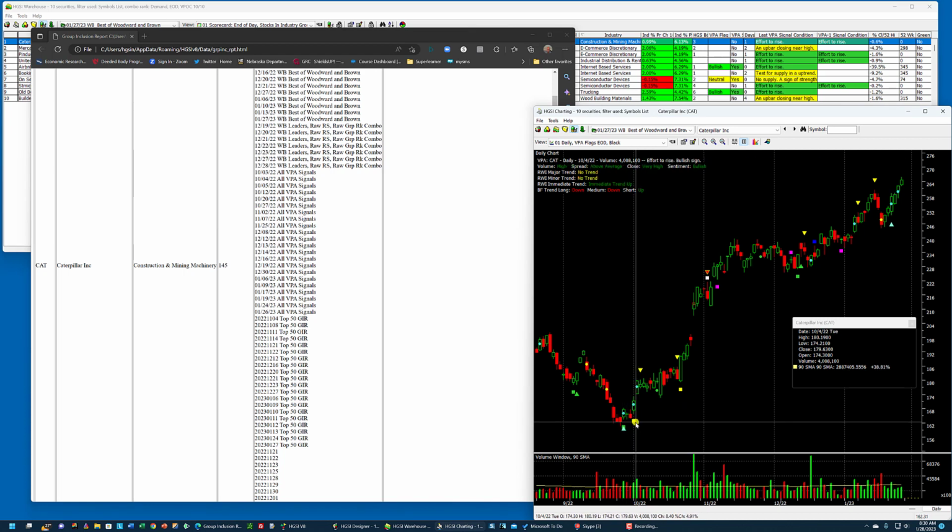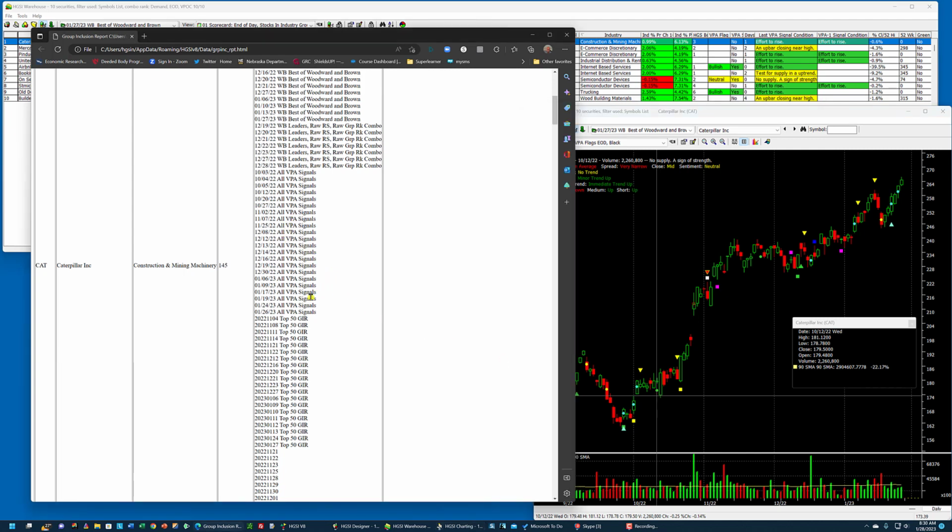Okay, there's 10.3, effort to rise, 10.4, effort to rise, and 10.5 there was a negative VPA flag as it started to consolidate. But this is just all VPA signals. I just put them in a folder and then I come and look at the chart, see what the signals were. What's this date right here? That is the 12th, and you can see there's a VPA flag there also.